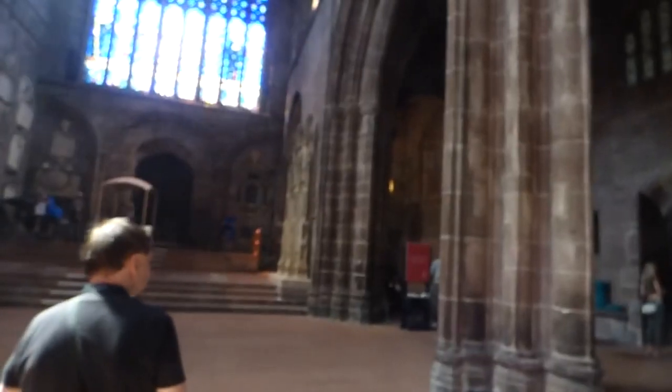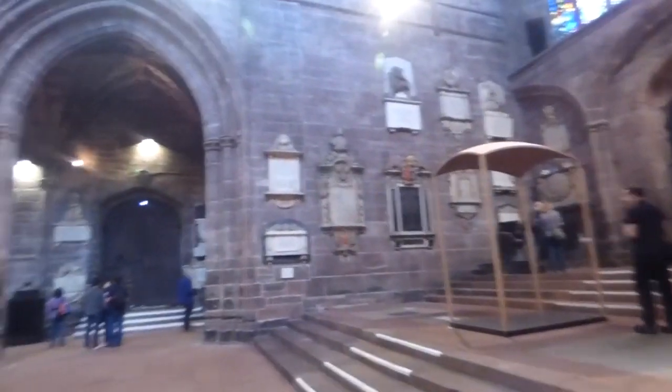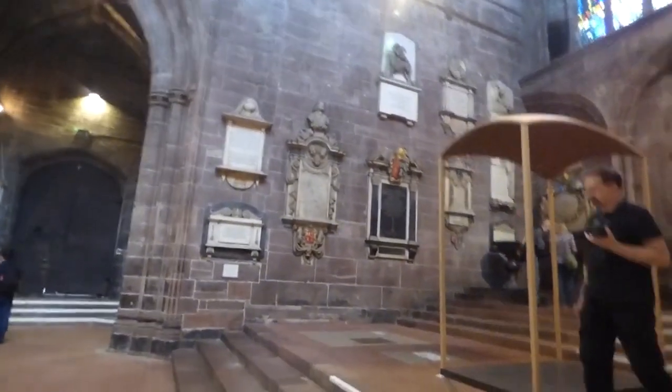There's all sorts of corridors in this place. Do you want to go and have a look at the other corridors? You can go around. Yeah. Donation, because it obviously costs money to keep these places going. A lot of money, especially steeples. Outside.